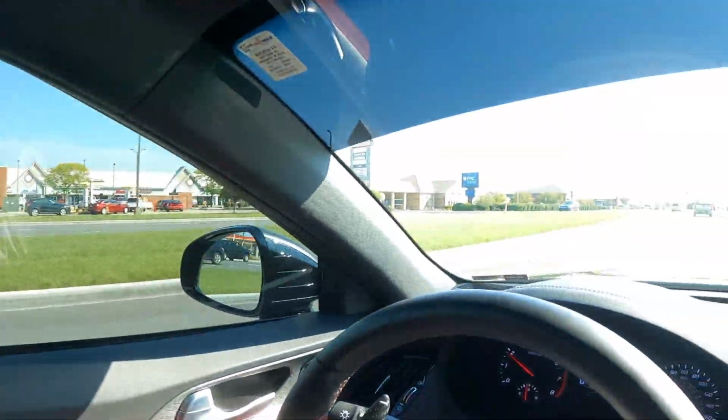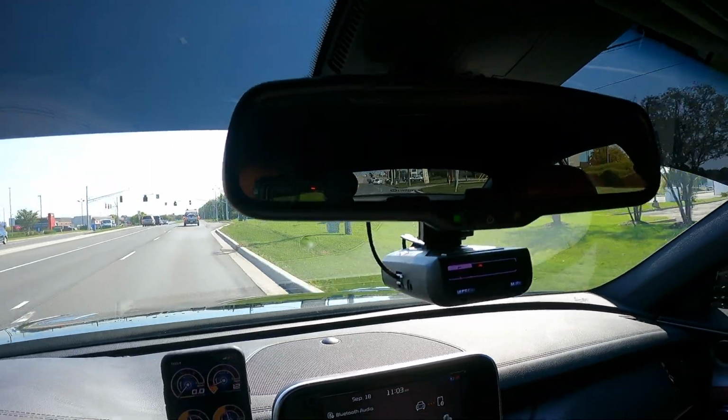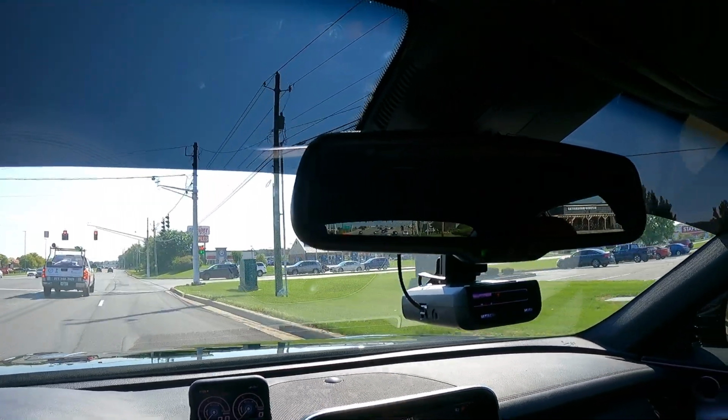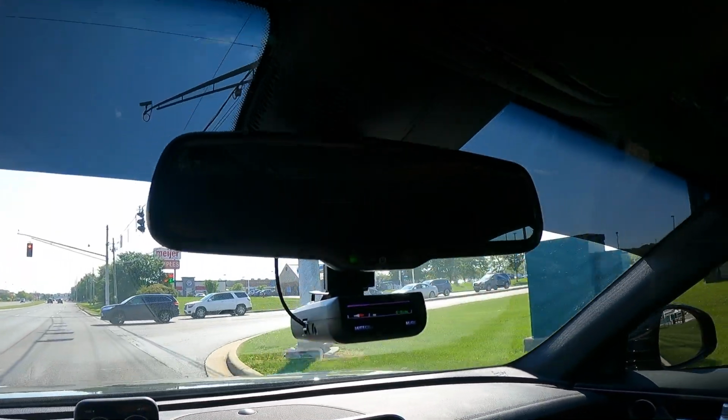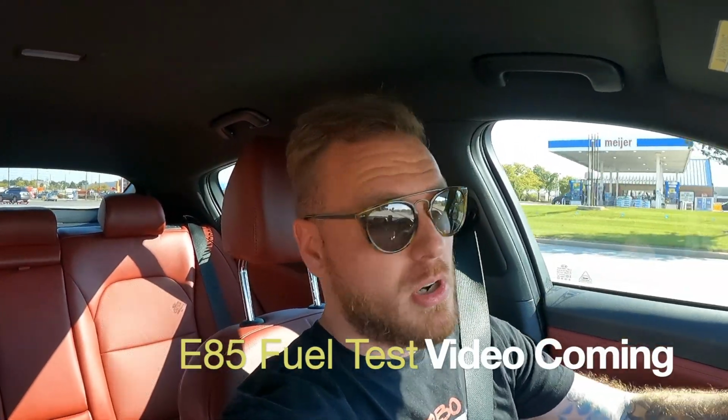Twin turbo, baby, come on. But here's the thing. This is my jam right here, guys. This Meyer gas station has E85. It's right down the road. The thing is that this E85 seems to be great quality so far. I have no issues with it, never had any issues with it. My car runs super strong here.